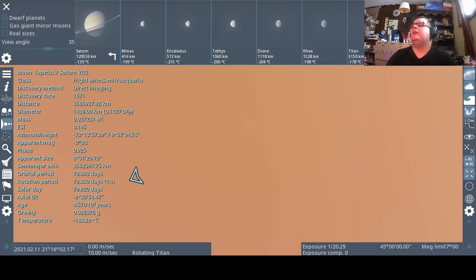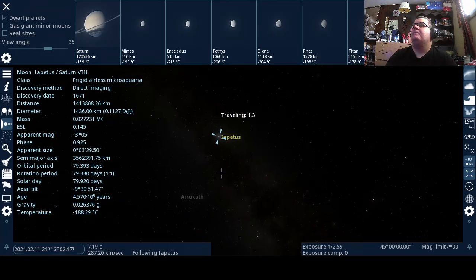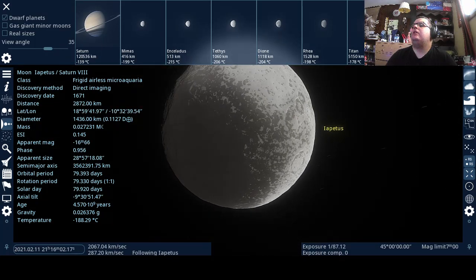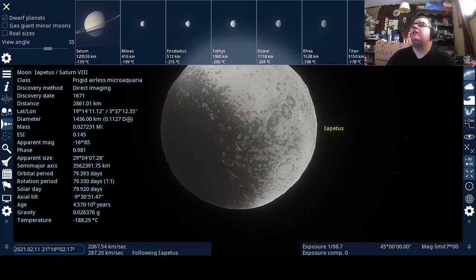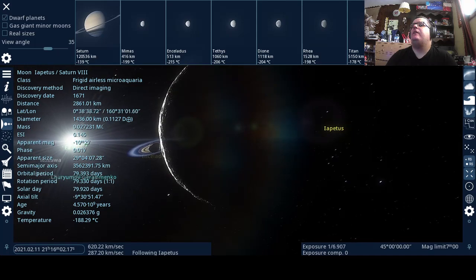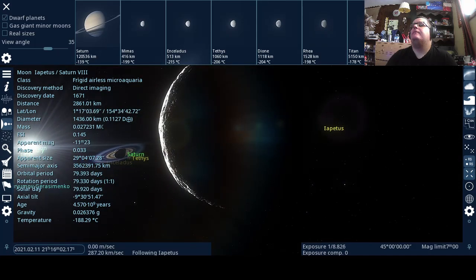Alright, now we're going to head towards Iapetus, which is pretty interesting because it has two colors. It looks kind of like an Oreo cookie. But look how... let me see if I can find Saturn. There it is. It's pretty far away from Saturn. You can actually see the blue ring around it.